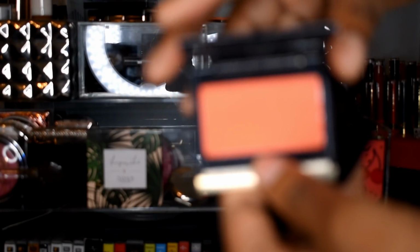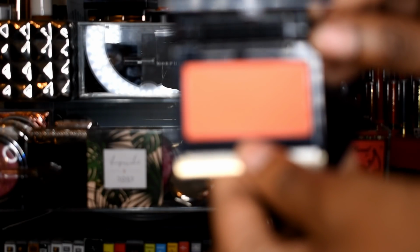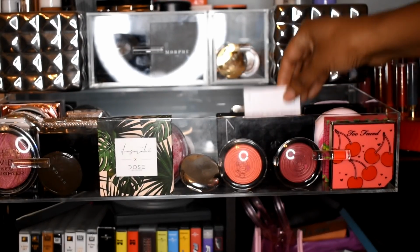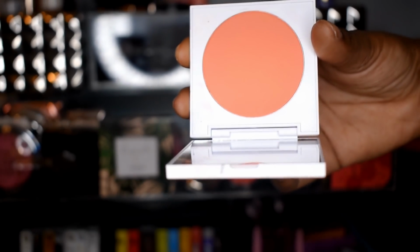Next we have this Kevyn Aucoin blush from Sephora. I'm debating if I'm going to get another blush from this line. It's actually on Haute Look, but I do love this formula. Very pigmented, very opaque. This is like a really bright orange blush. And yeah, I do like this formula. Okay, next is another blush from ColourPop. This is the brighter blush that I got, and it's called Main Chick. It's a very bright orange blush, beautiful coloring. I do like this formula, and if you want a cheap blush, I would recommend this.